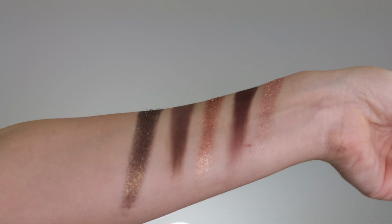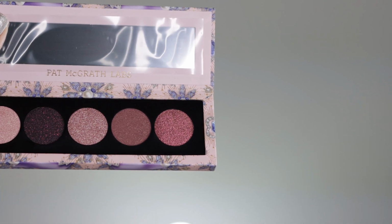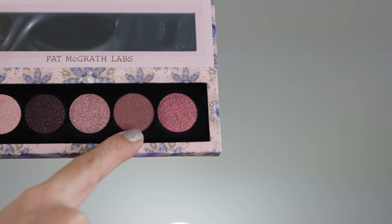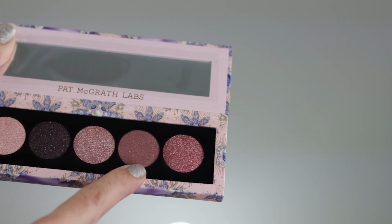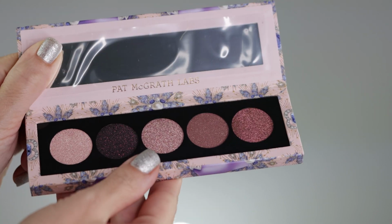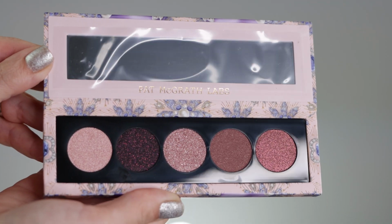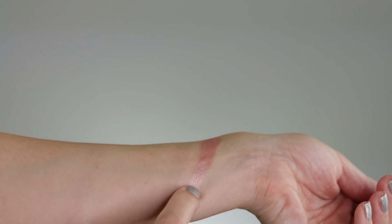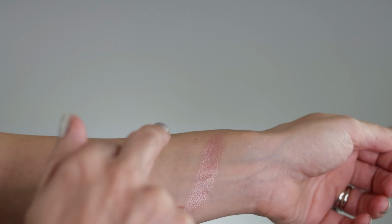Wow, this is beautiful. Now this eyeshadow palette has all shimmers, and this one is leaning more matte than it is shimmery. But let's just swatch it and see what is going on. This is Bordeaux Bliss. So we have Platinum Rose Water. I'm not super impressed with this undertone, honestly.